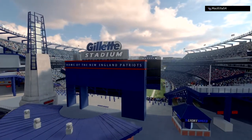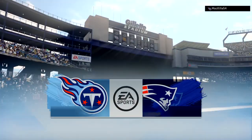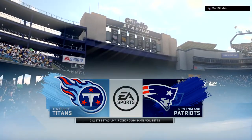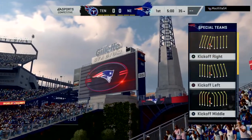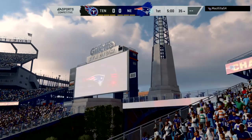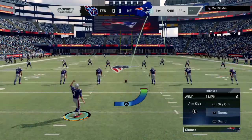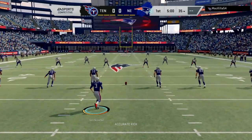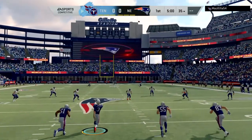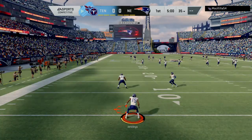It's the NFL on EA Sports as you get a look inside Gillette Stadium here in Foxborough. A moment ago, the pride of Massachusetts, the Patriots, introduced to this, as always, sold-out crowd as they get set to go head-to-head with the Tennessee Titans. Stephen Gostkowski now has this one teed up, and we are underway from Gillette Stadium.